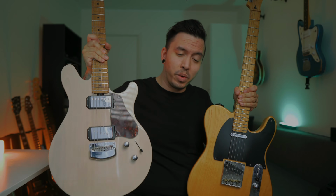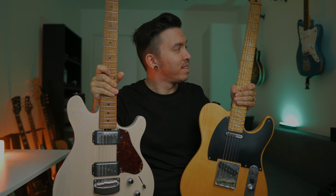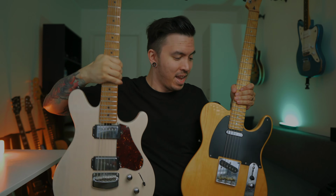Yeah, but if I only were to have 2, this one would be way ahead of this one, even though I love them both. But yeah, the telly is a keeper. You gotta have a good Telecaster. These are the 6 that I would like to keep. If I'm only keeping these, I'd be super happy.